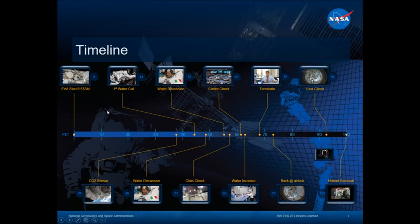So at 38 minutes into the EVA, we saw this in the movie. The first interesting thing happened. Let's see that. Cable routing task, Hobie routing an Ethernet cable.